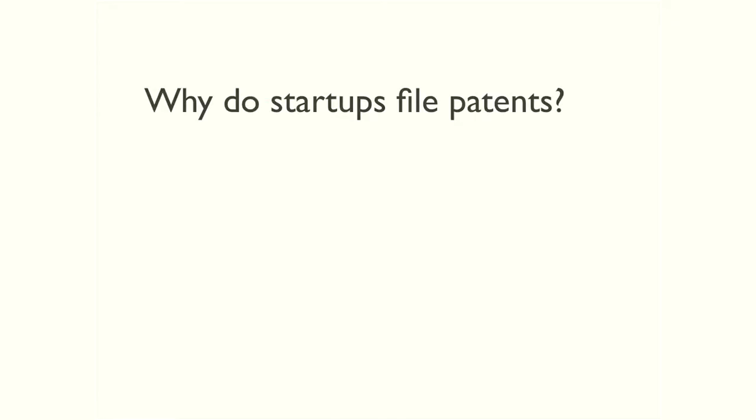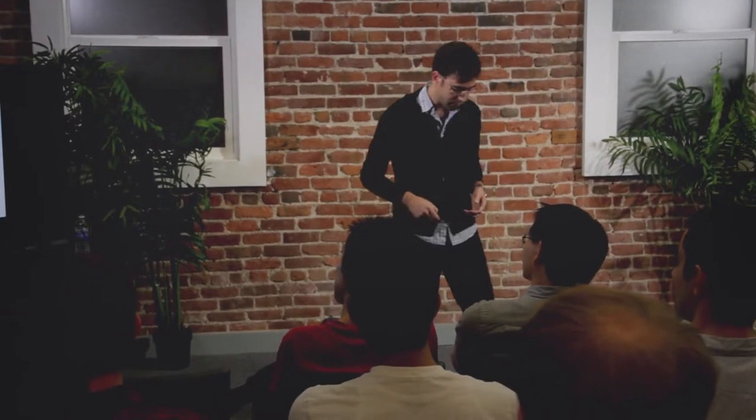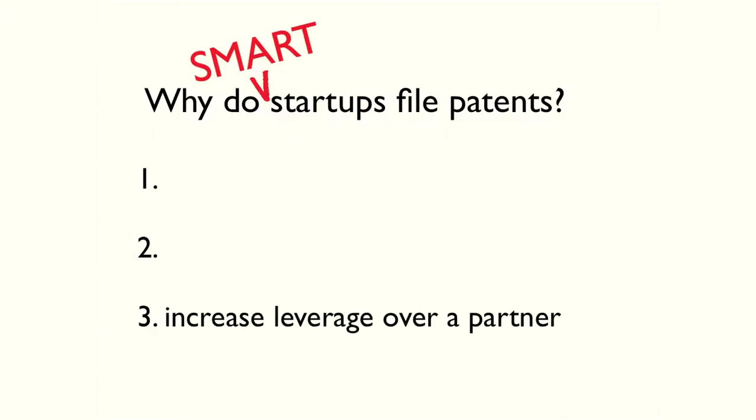So why do smart startups actually file patents? A couple different reasons. The ones that will go up in order from 3 down to 1. To increase the leverage over a partner.